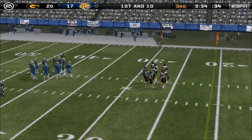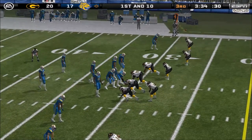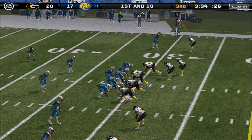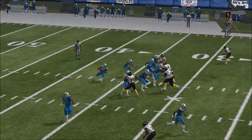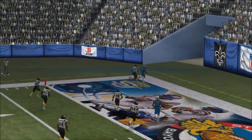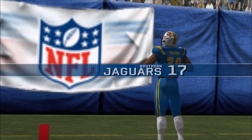First and 10. Ball on the 31-yard line. Watch the man. Here we come. Split backs this time. He's the back. We're coming around. Oh, go. Looks to the end zone. It's caught. Touchdown, Jaguars. Howard has now thrown for two touchdowns.